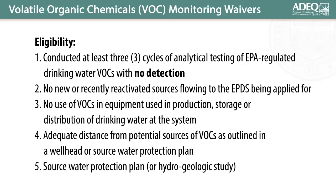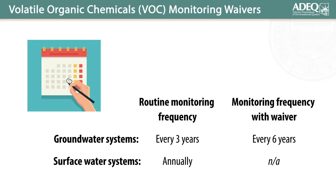For these waivers, the system must show that VOCs have not been used in the equipment used in the production, storage, or distribution of the drinking water at the EPDS. There must also be adequate distance between the sources and any potential sources of VOCs, as outlined in a wellhead or source water protection plan. If the EPDS is approved for a monitoring waiver, the required monitoring schedule is reduced to once every 6 years for groundwater systems. ADEQ has opted not to approve VOC monitoring waivers for surface water systems, which I'll explain a little later.